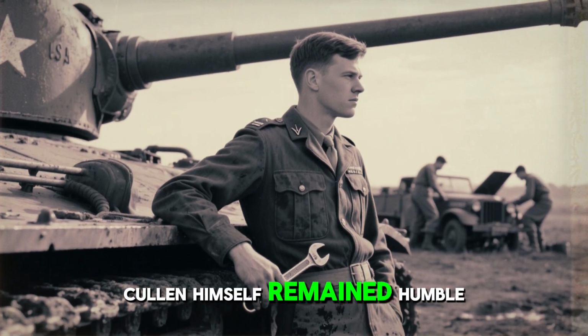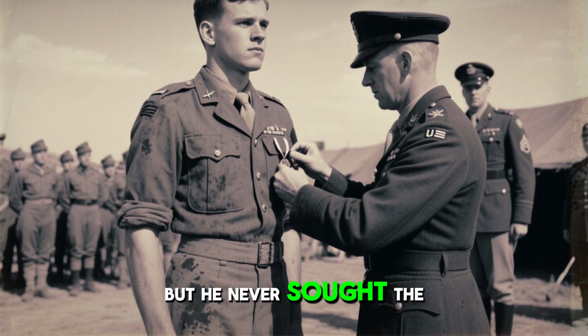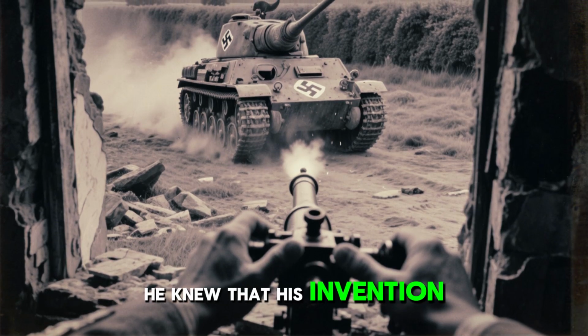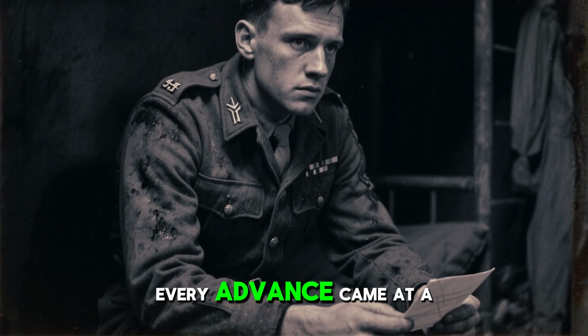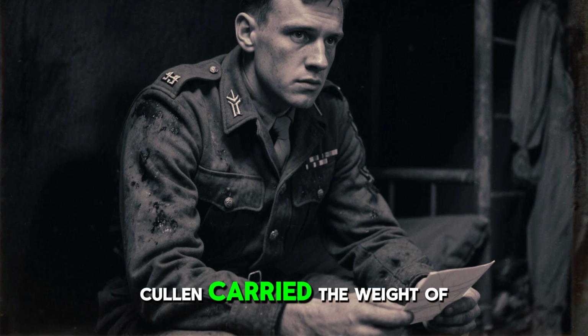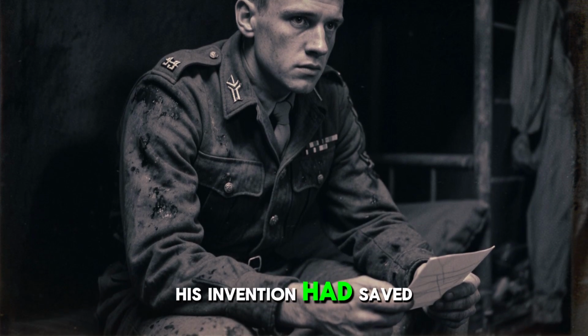Cullen himself remained humble. He accepted his medals and honors with quiet pride, but he never sought the spotlight. He knew that his invention had made a difference, but he also knew the cost. Every advance came at a price. Cullen carried the weight of those losses, even as he took satisfaction in the lives his invention had saved.